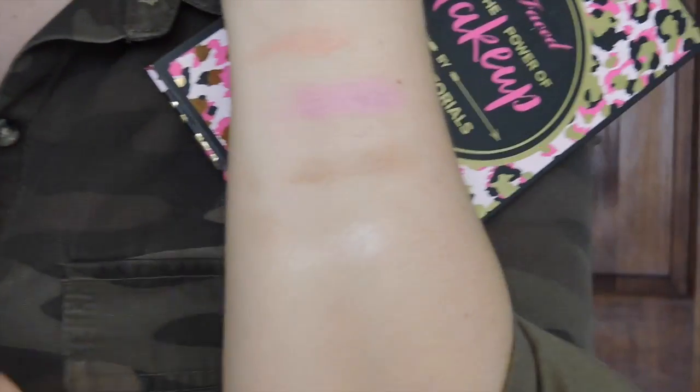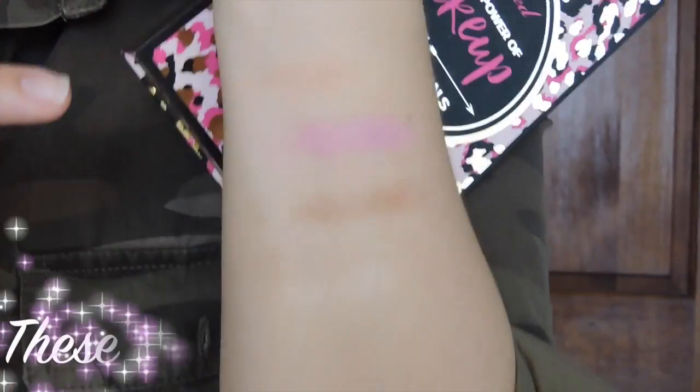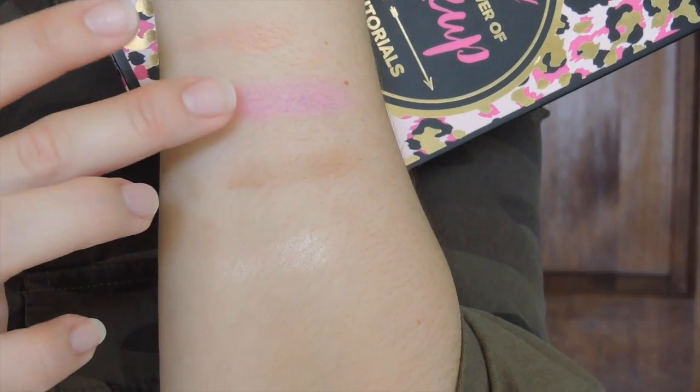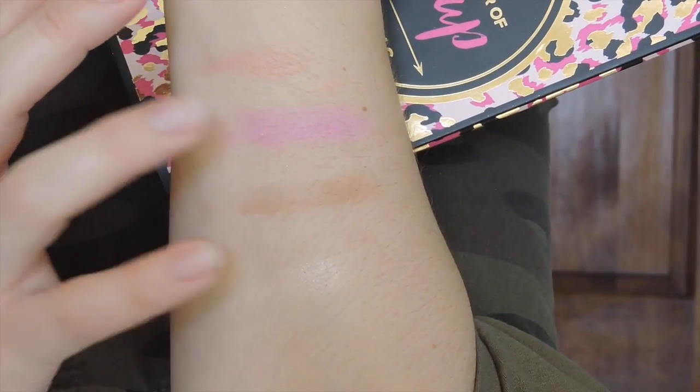Okay, so first is the blush, which is right here. This is the I Will Always Love You. The pink one is Justify My Love. This is Chocolate Soleil bronzer, and this is Champagne Truffle.